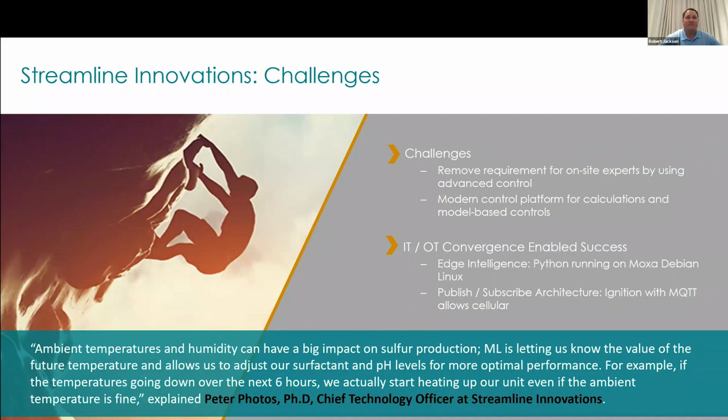So Streamline faced many challenges, and they chose to use a modern IoT approach to address these and create a unique solution. Some of the challenges included the need to remove the requirement for on-site experts to be present to adjust the control parameters. But they also needed a control platform that was advanced enough to do advanced calculations and incorporate weather data for model-based controls. The end result was an IT-OT converged solution.